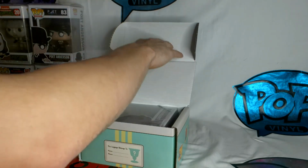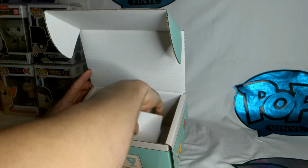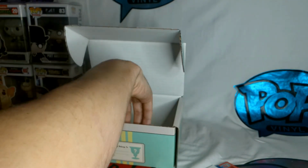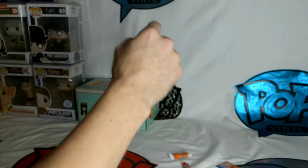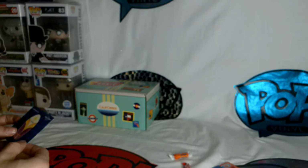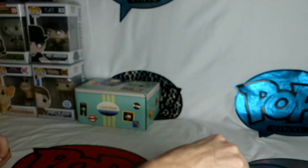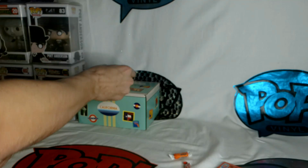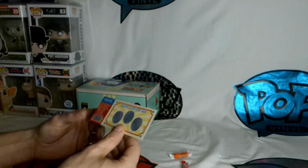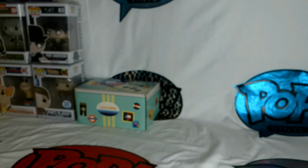And so now moving on, we are going to look at the mystery grails, which, as you guys may or may not know, do come with some extra little tidbits that I will go over as well. So we'll just put this to the back. I'll show you guys some of the extra stuff that it comes with. We have here a sticker for San Diego, kind of interesting. We have another sticker for Chicago Bean. And we have the scratch off, which I will be scratching off to show you guys what we got. It also comes with some candy, which I will be eating after I am done recording this.